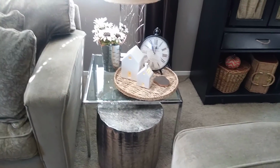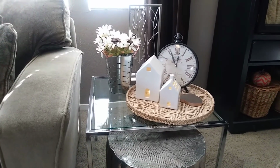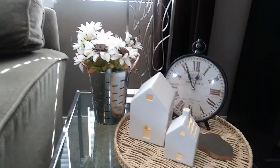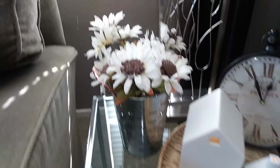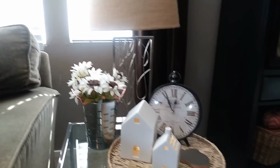And then I have some Target Dollar Spot houses, an acorn, my clock, the bucket, and Dollar Tree sunflowers, which I loved these with the pine cones. Very fall. Those lamps are from Home Goods.